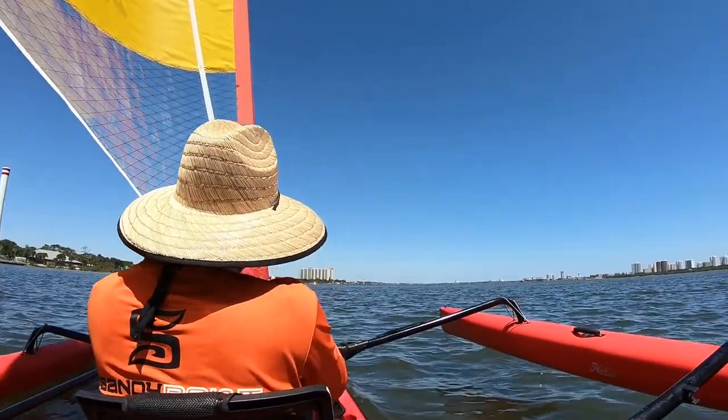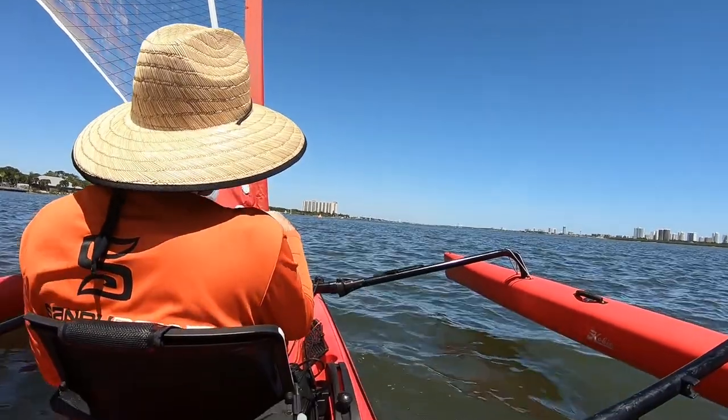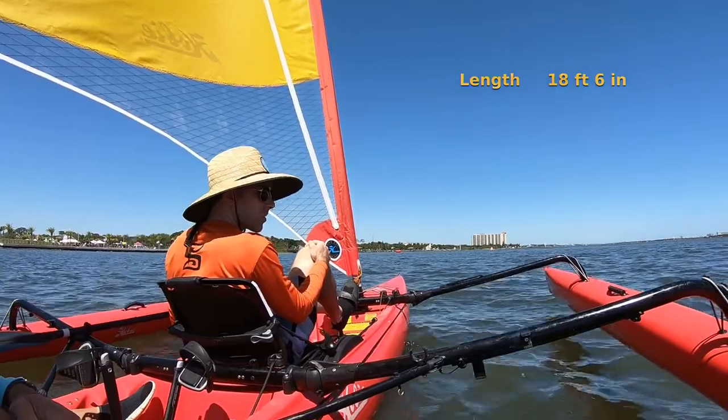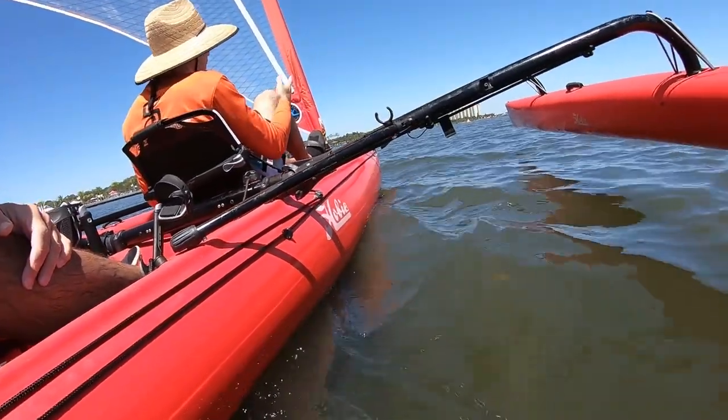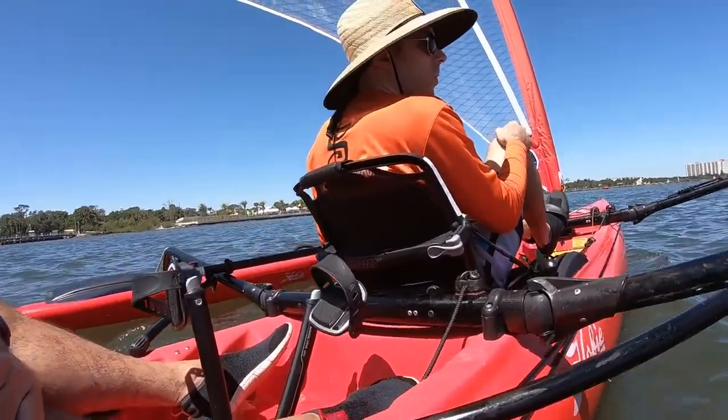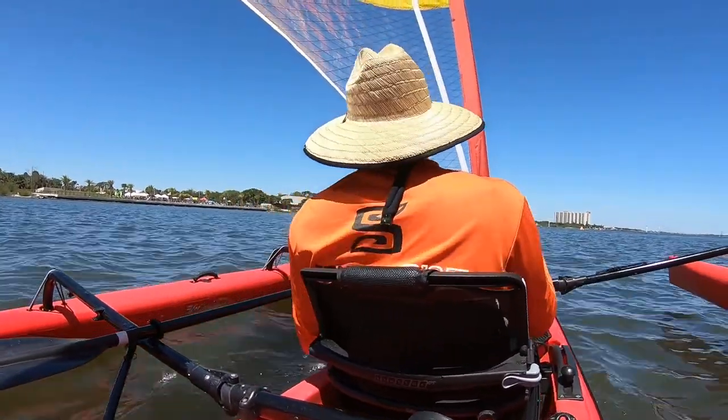This has got a really nice sharp nose and it's longer than the Oasis nose. And this is 17 feet if I remember correctly. So it really is going to be one of the very quick kayaks.